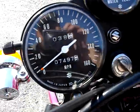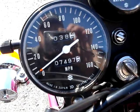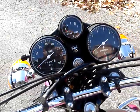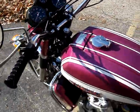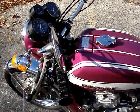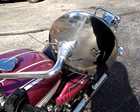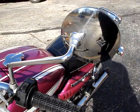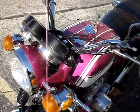Here you can see the original 7,497 miles. I've put about 50 miles on this bike myself to make sure everything was running good, no problems. Original S mirrors. It's a sweet running bike. Of course, it draws a ton of attention when you stop at the fuel station.